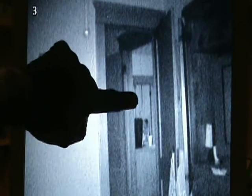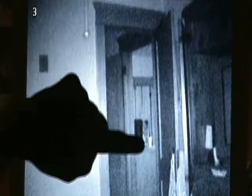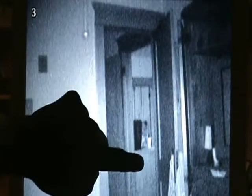I'm going to go back. Now right here, if you can see my fingers, right in this room, the same shadow that you're seeing in camera 8 and camera 1, you're going to see it right in this room. I'm going to catch it frame by frame. Actually, I'm going to just play it.